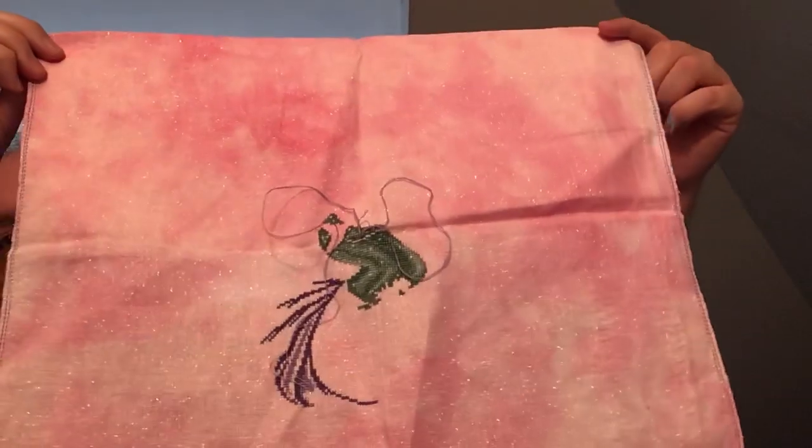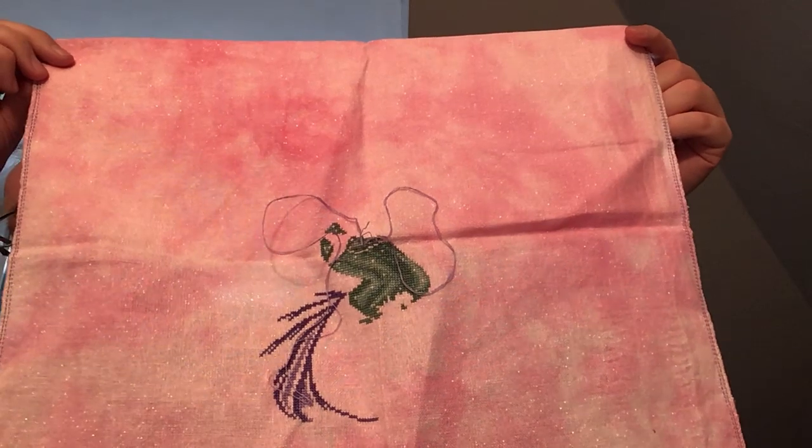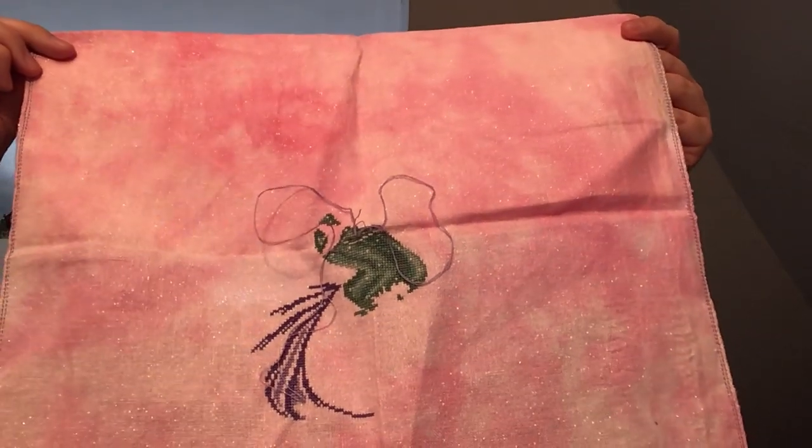This is Belle de Mer from Joan Elliott. She's stitched on 32 count. It's technically Blush and Bashful from Under the Sea Fabrics, otherwise affectionately known as Shut Up Karen.